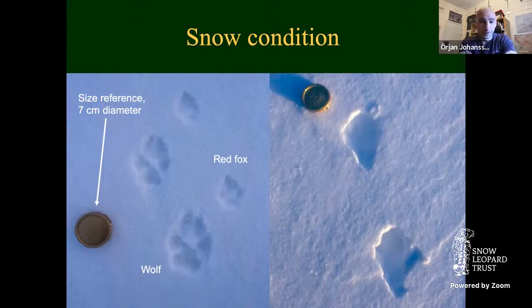But then to the right, can anyone guess what animal has walked there? The size reference is the same for both photos. Does anyone want to take a guess? It's a canid. Yes, it is a red fox. Exactly, it's the same. So this track and that track is the same species. It's just that the snow is much looser, so the track will look much bigger. So yeah, the substrates will affect what the tracks look like.